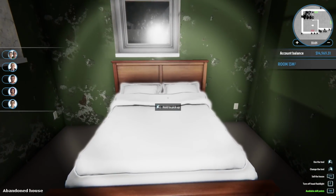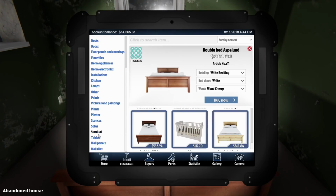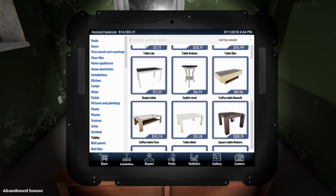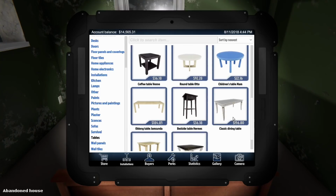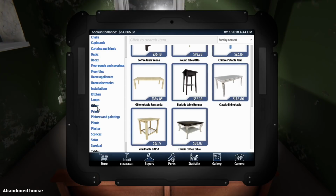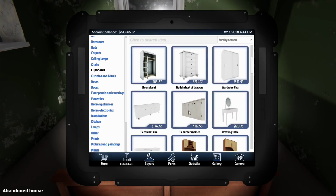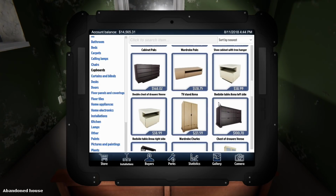So we used cherry. Let's go on and get some side tables. Table. All right, so we need to get a little side table here. What would that be considered? Because these are all coffee tables. Would it be a cupboard? Did we figure that out last time? For like a little... Okay, bedside table. Wow, so it's a cupboard.